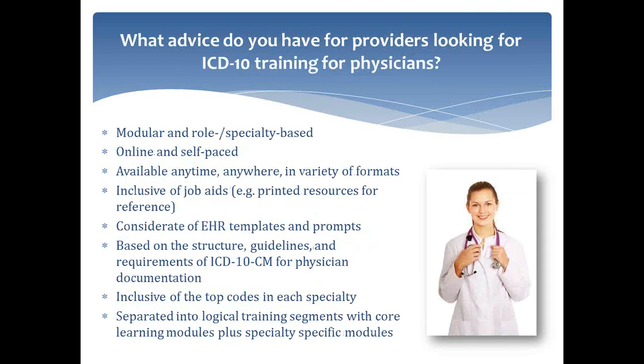So what advice do you have then for providers who are looking for ICD-10 training for physicians? Well, as we talked about, make sure that you have a modular approach that you can address by role or specialty. The last thing that you want to do is provide education to a physician for them to look at it and go, this doesn't relate to what I do every day. So you want to have that training specifically geared to the physicians.